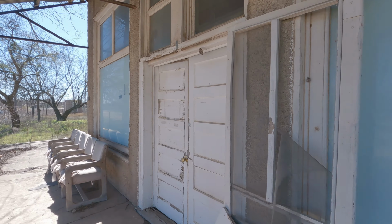Still got all the ceiling fans and everything. Pretty good shape. Piano. Old books on the shelf. Latch that back up.